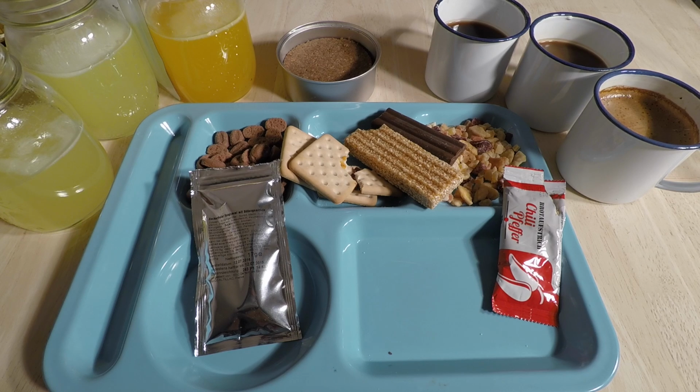So overall, guys, yeah, I am super impressed with a German ration, and I am looking forward to trying another one of these actually, and see what else they have to offer.